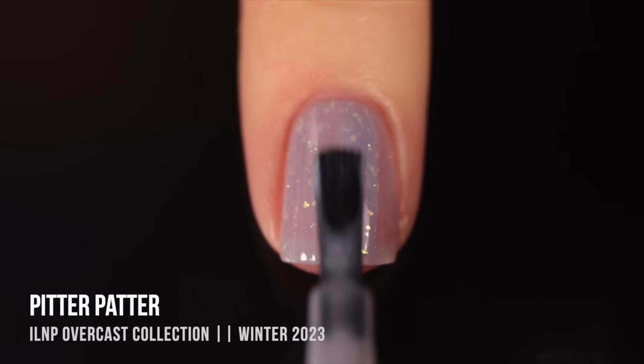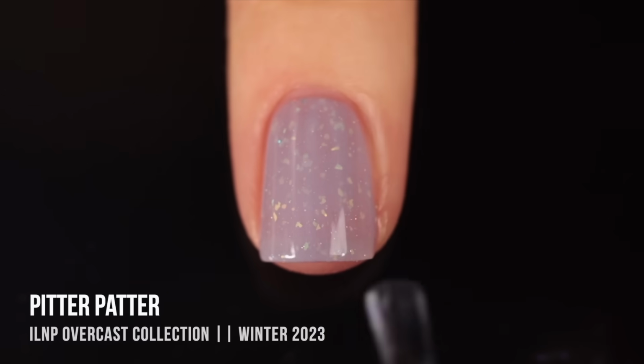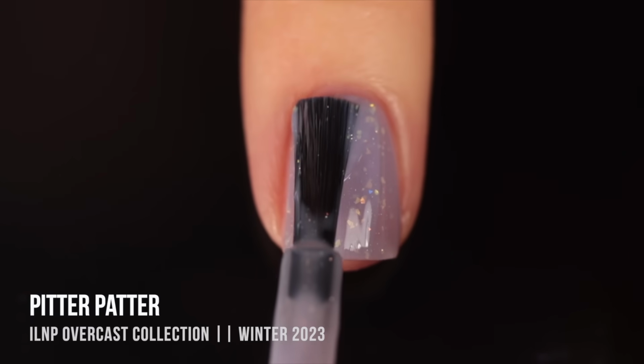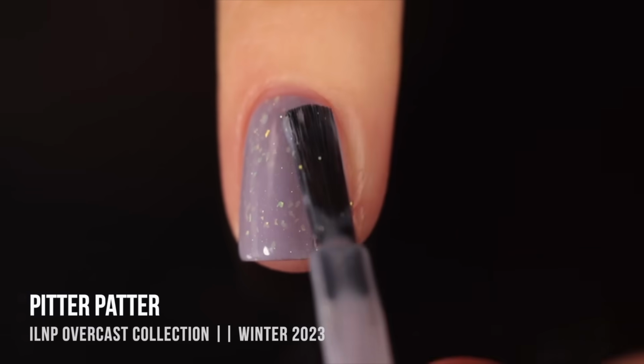And this one I found to be a little bit thinner, so at first I did 2 coats, but I just thought that too much of my skin tone was showing through, so I ended up popping on a third coat, and I enjoyed it a lot more in that third coat. But even in 3 coats, I still felt like I got that super soft, milky, sheer kind of look.